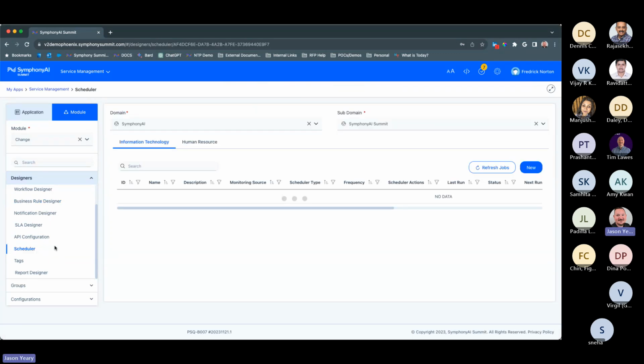And then we have scheduler, which is just like business rules, only it's more time-based automation. So when a certain amount of time elapses, maybe we do some sort of notification or an action. But we have all of that capability here within the system as well.